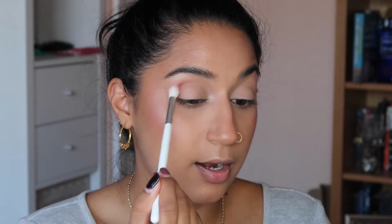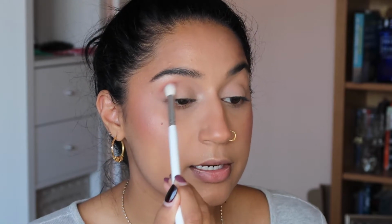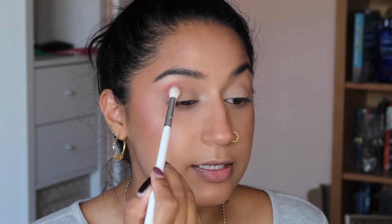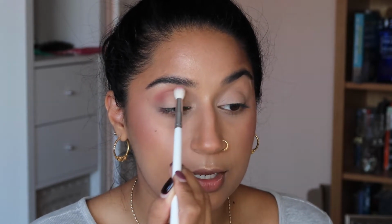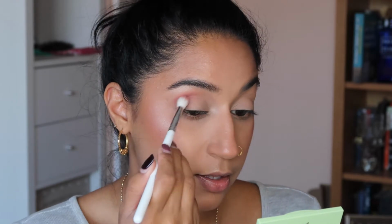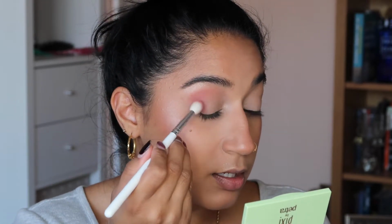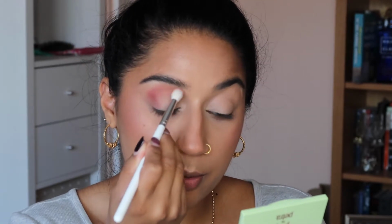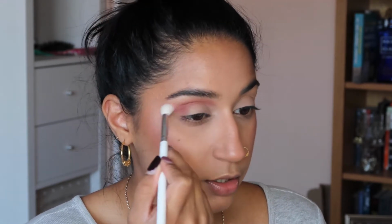So as I'm starting, I'm just wiggling it on the outer portion, and whatever's left excess-wise on the brush will then move inward. Very nice colour actually, and it's quite smooth, not as pigmented as I would like, but I think that's what I'm grasping from this collection. While the colours are really beautiful, they're a little bit more subtle.